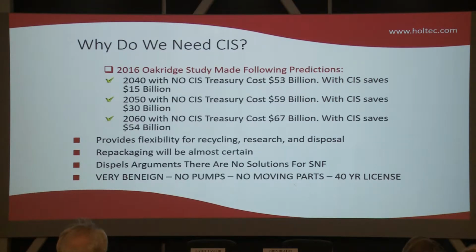So other points, Oak Ridge did a study in 2016 about this time of the year, put it out, and they projected that in 2040, if there was no central interim storage, the cost to the Treasury would be $53 billion, and Central Interim Storage would save $15 billion. 2050 savings of $30 billion goes out to 2060, it's $54 billion. So that's kind of real money. And that was, I think, a pretty accurate study that they put together.